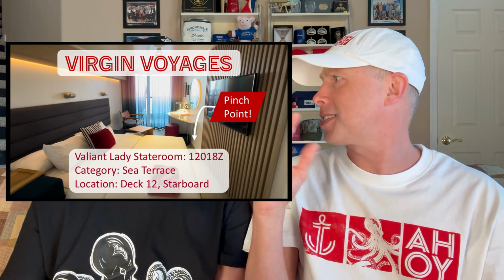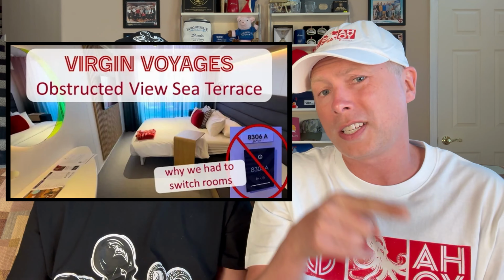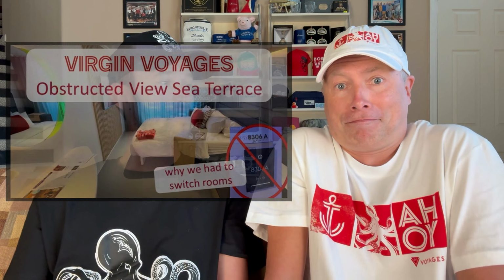Now, you've got your standard balconies. You've got some rock star quarters hidden in there. That's where our interior room was. And so you've got a mix of staterooms in those spaces. Oh, as well as on deck 8, remember, that's where you're going to find your obstructed view sea terraces. That's it for all of those decks.